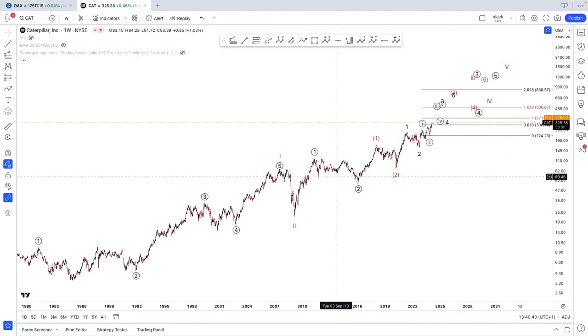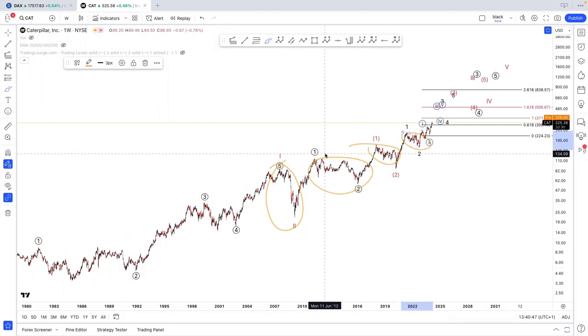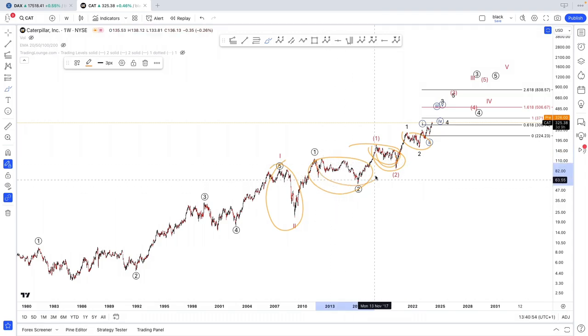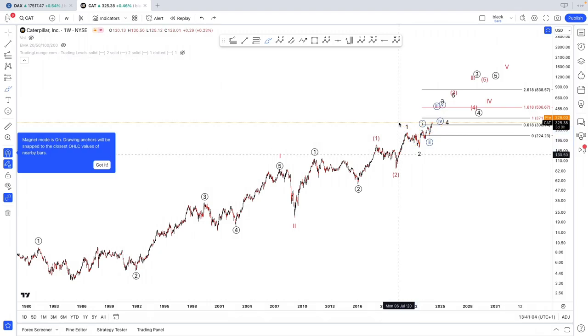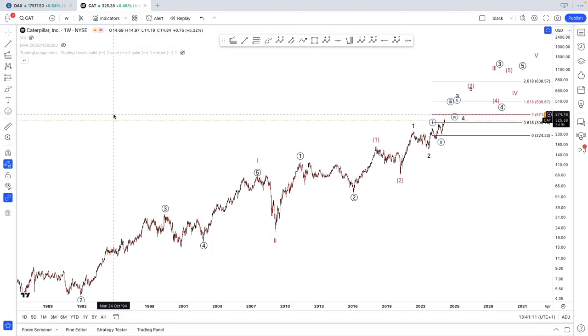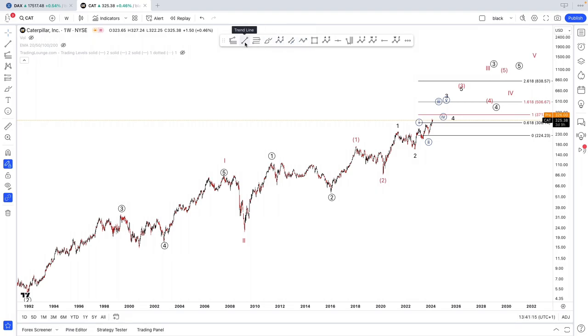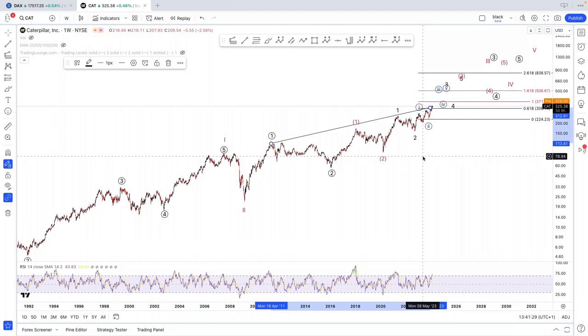Now, the reason why I like this count is because this is the largest pullback, and then every pullback did overlap, by the way, they just kept on getting smaller. As you can see, this is smaller than this, this smaller than this, this smaller than this, and this one is smaller than this one. The way I see it, because of Elliott Wave, is either the count you're looking at or some sort of a diagonal, which I'm not sure about, to be honest. It could be, but I don't really see why I should be that bearish.